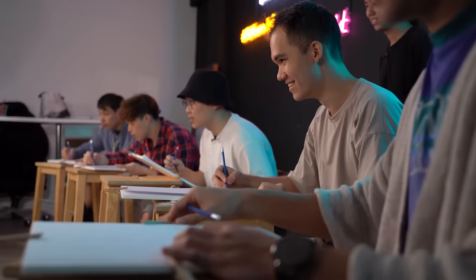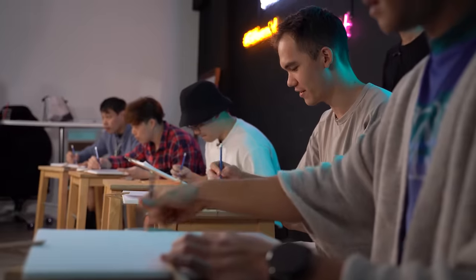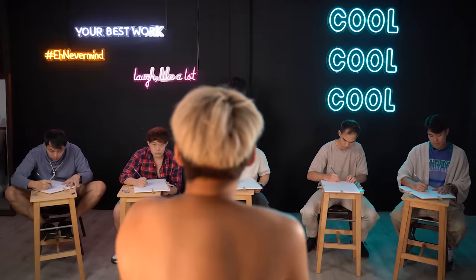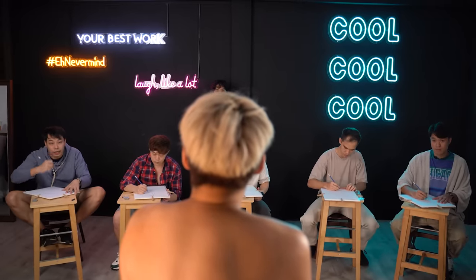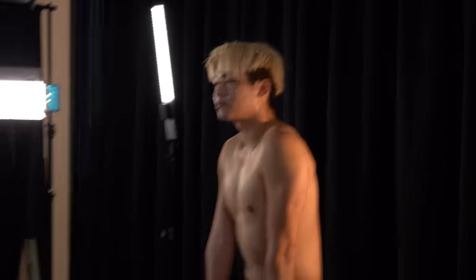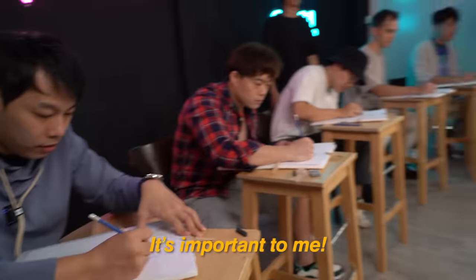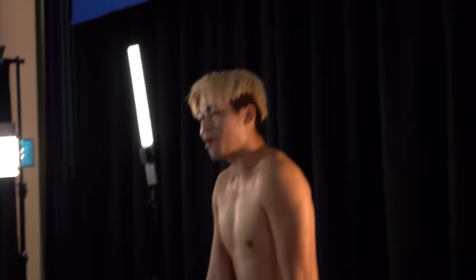Actually, Nick's nipple quite nice. It's not too big, not too small. You really got a comment on every part. I think this model not that good. I keep moving. Hey, model, can you look at that same point I told you about? Very nice model. I'm drawing the nipple right now. Okay, relax your mouth. I just want to see how it looks when you relax. The face is not important. It's important to me, okay?